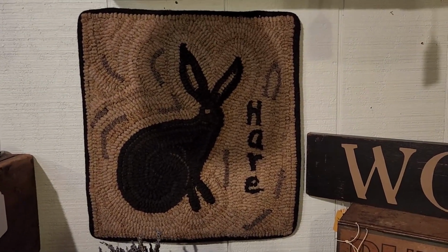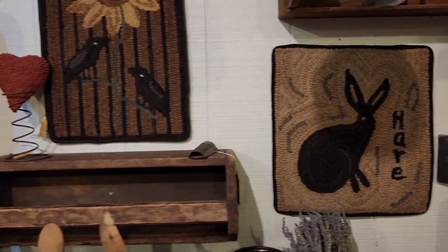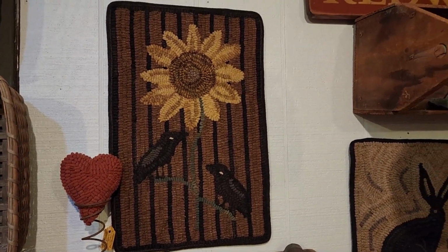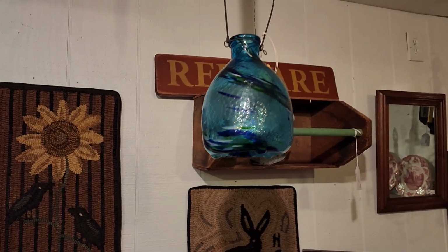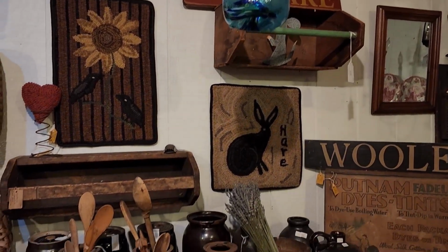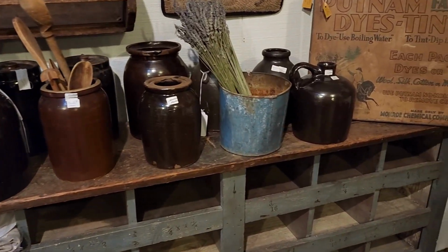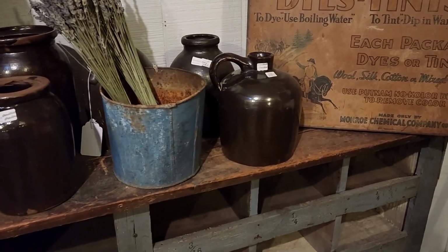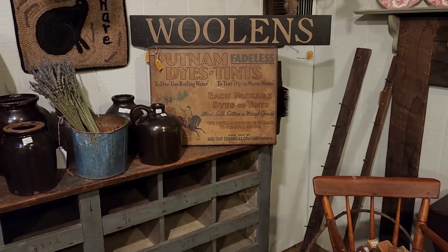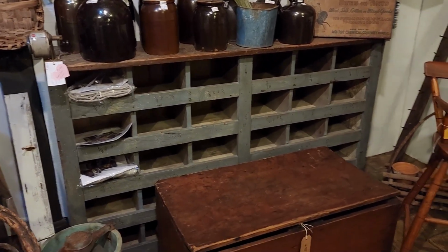A beautiful bunny. Again, all of my hooked rug pieces are hooked into linen with wool. They're beautifully finished. And another heart. A little wasp catch there in that hand-blown glass. I'm going to take you down here. There's several pieces, pottery pieces, canners. Love that blue, probably a maple syrup bucket there. Putnam die box that does have several of the dies still in it. The cubby, if you see there, there's a little pink heart on that. I do have a discounted price on that.